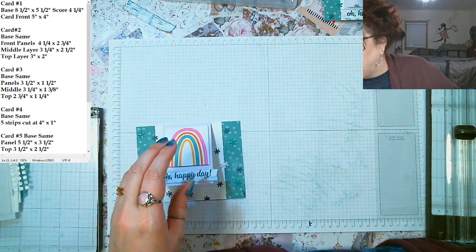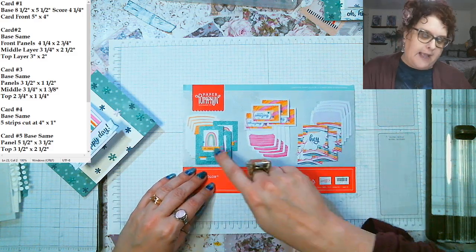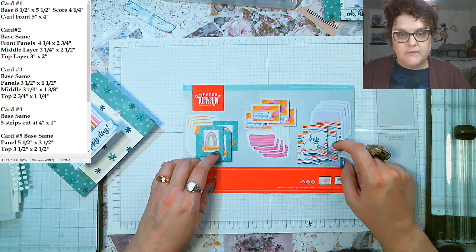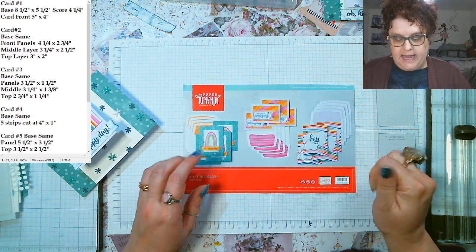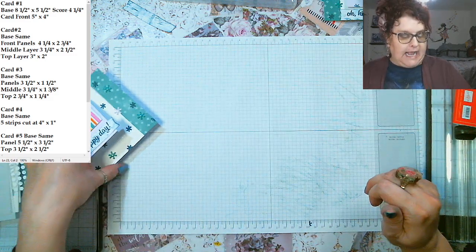So we'll start by looking at the kit. This is the cards that they made. You get 4 of each card, okay? And that's how they made them in the kit. And then this is what we did with the kit today.